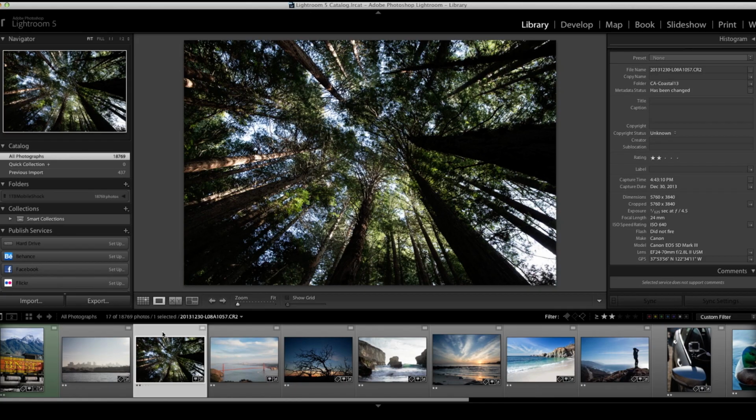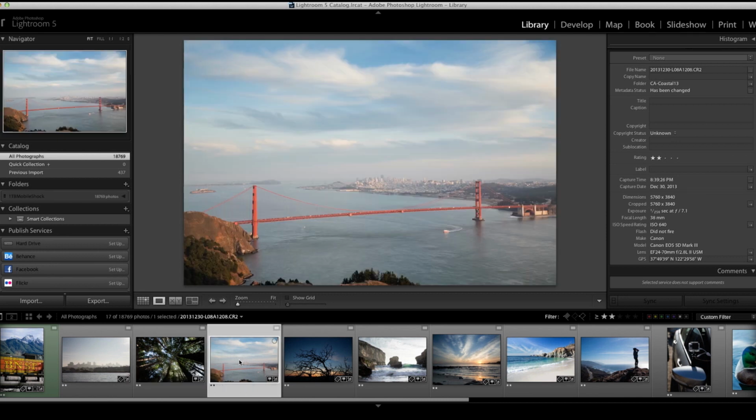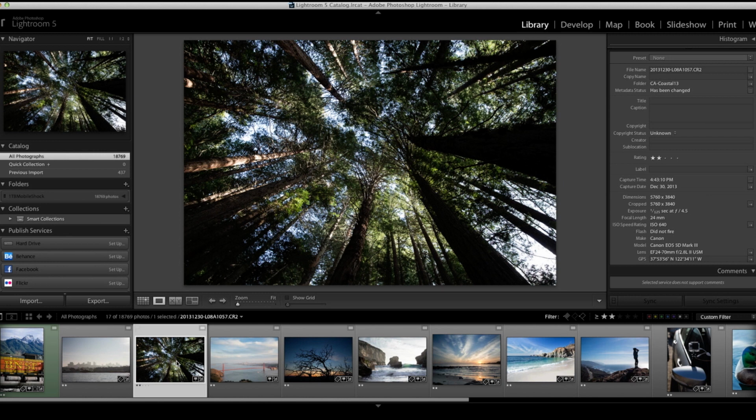Alright, so I just picked out a couple of images that I'm really happy with from the trip, and I'm just going to breeze through them. Well, let's start with this one here. This is just north of San Francisco, a small grove of redwood trees. I'm shooting with a 24.